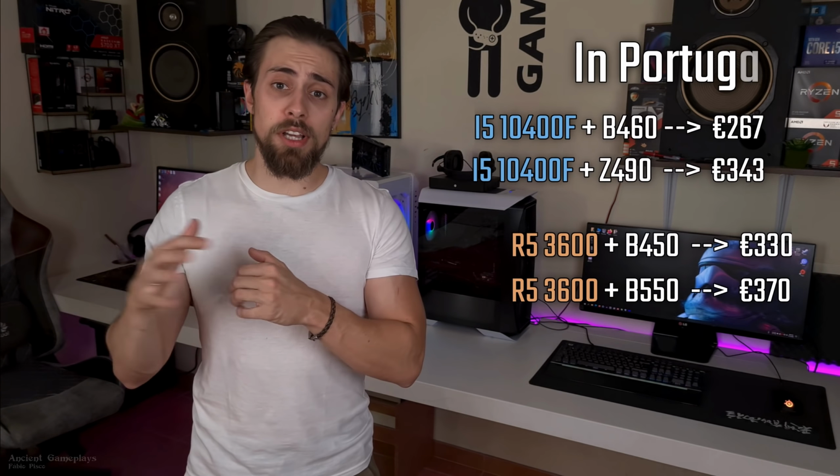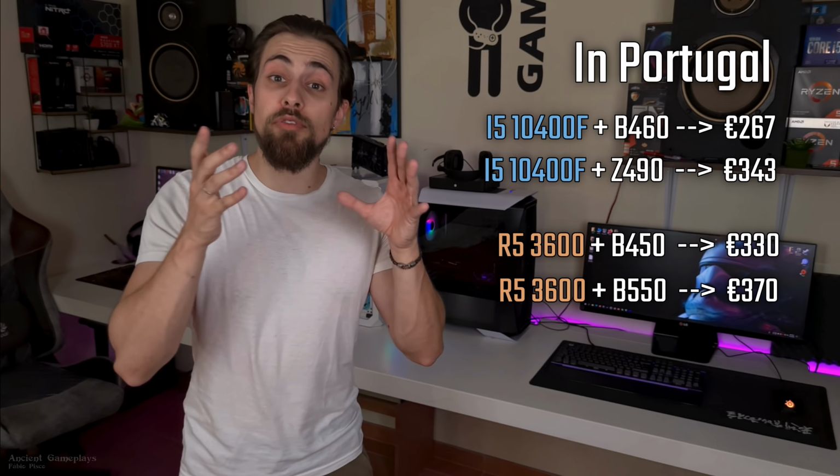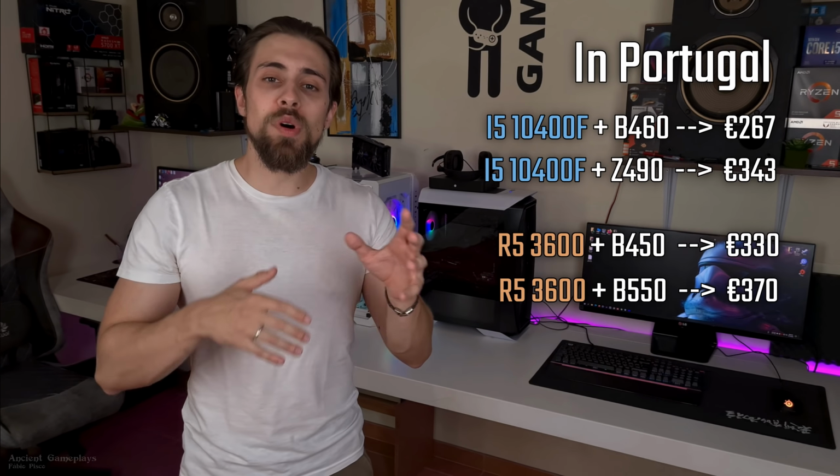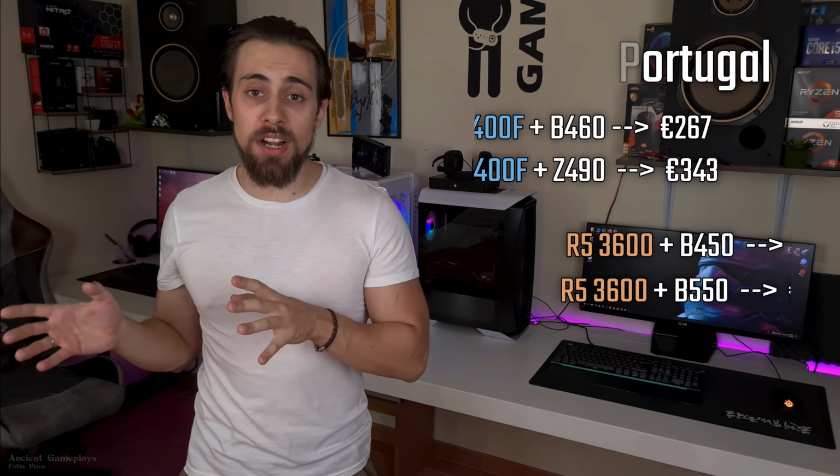Still, if you get a Z490 motherboard and the i5-10400F nowadays, the price difference between that and the Ryzen 5 3600 with the B450, or the B550, will be almost null. And overall, the i5-10400F will perform better, even more if you do a small BCLK overclock and use at least a RAM frequency of 3200 MHz. Yes, because you can actually run 4400 MHz RAM on this baby like I'm running now. So it will make the FPS go even higher. So yeah, you have those advantages.